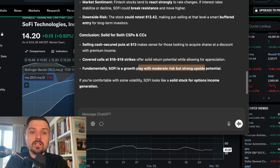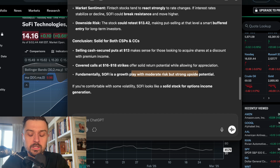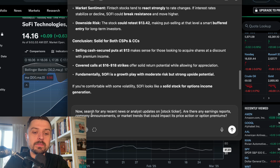So let's take a look at my second prompt, because when I'm in research mode, especially when I'm looking for new stocks to add to my watch list and educating myself, this is the second prompt that I like to do. Again, it will be pasted inside of our Facebook group. So now I'm saying, search for any recent news or analyst updates on the stock ticker, and we're just going to put our SoFi right here. Are there any earnings reports, company announcements, or market trends that could impact the price action or options premiums?